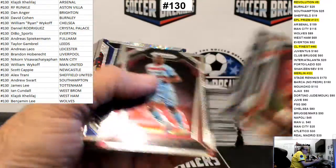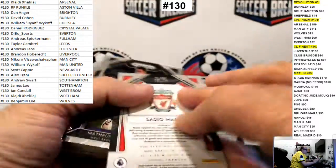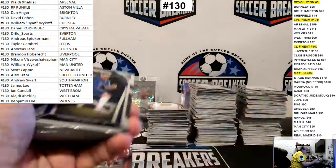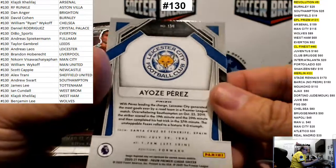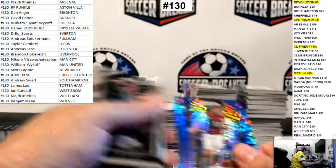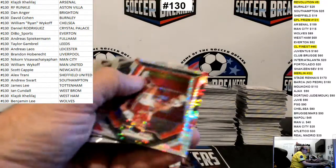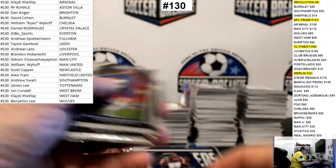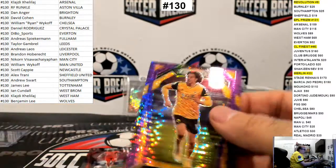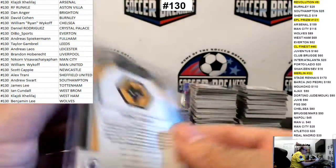This also. Elder Costa. Sadio Mane, 6 of 25. Jose Perez. Gavinson, 119 of 195. Chris Woods. Hector Bellerin. Nice. Fabio Silva to 99 for the Wolves. Benjamin Lee. Good luck, Wolves. Wolves shoot.